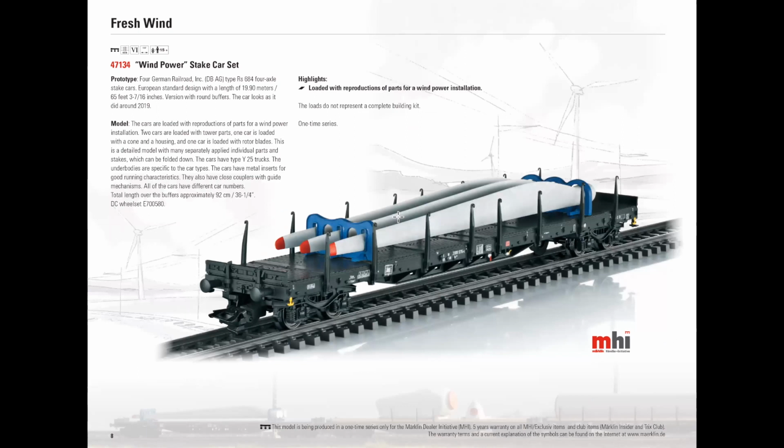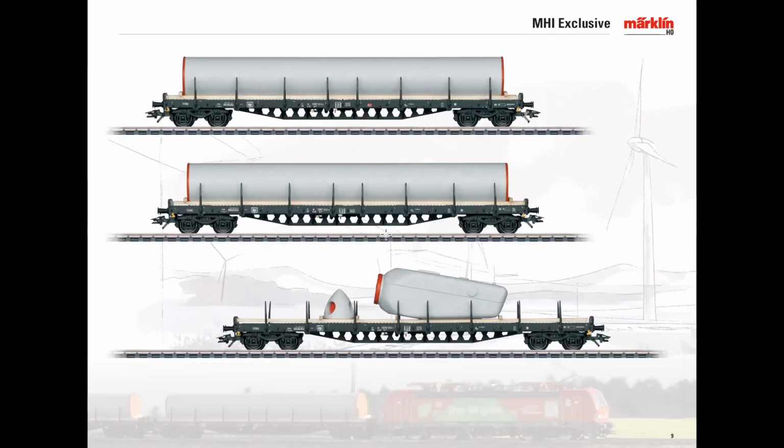One of the very popular items this year is this wind power state car set. It's actually a series of four cars. This is the one that has the three blades on it. I think the next page shows the full set somewhere. There we go. And the way Marklin described this is their green technology. And one of the three Vectron locomotives was on a previous page. We'll get to that, to echo that green technology theme.